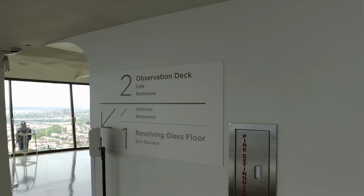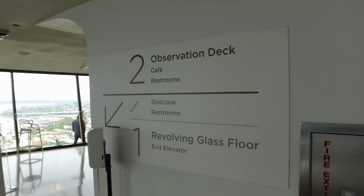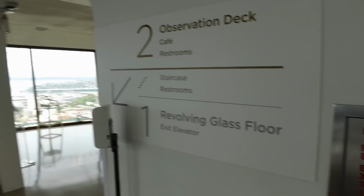So you come out of the lift on the second floor of the observation deck. This is where there's a cafe. They do have restrooms, and then you have to take the stairs down to the revolving glass floor. Just a top tip for the lift: when you go in there, stay by the doors when they shut, because that's where the glass panels are, so that's where you're going to get the best views.